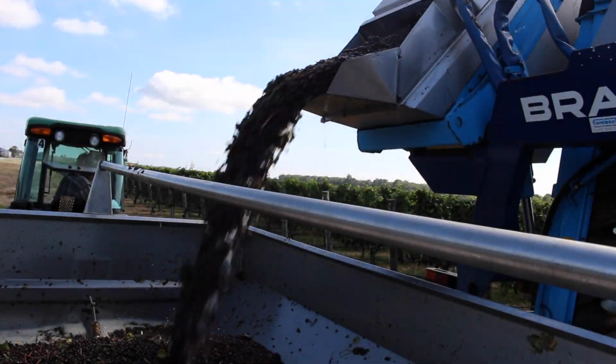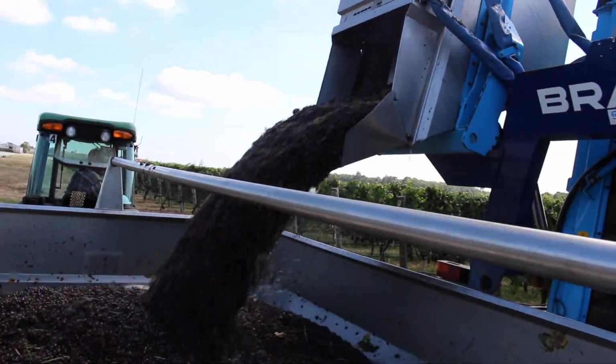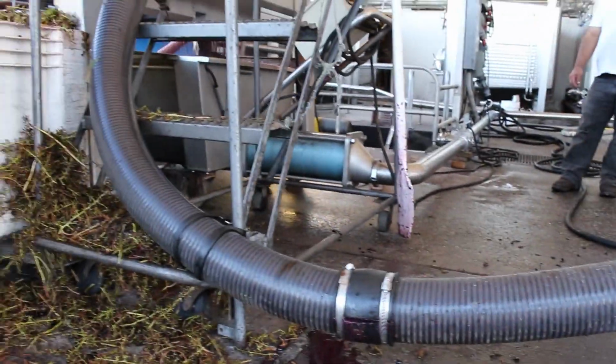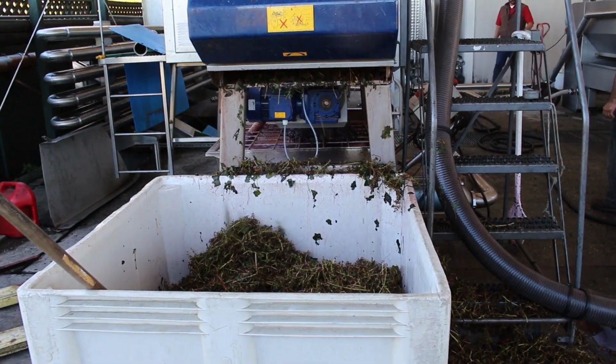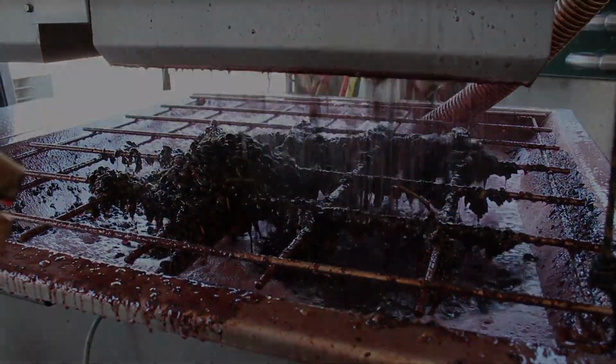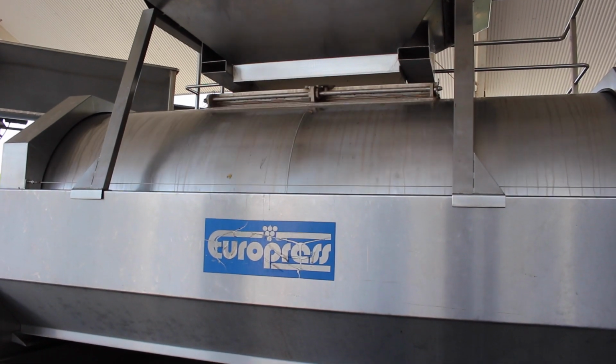Red grapes for red wines are harvested by hand or machine and destemmed into tank with the skin, seeds, and juice. Red wines get their color, tannins, and flavor from the whole grape, and red wines would not be the same if we only fermented the juice as we do in white and rosé wines.